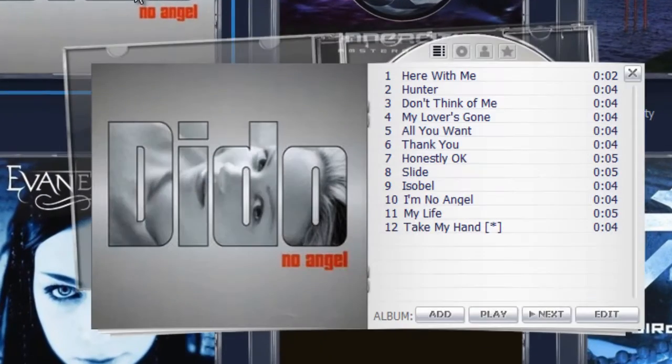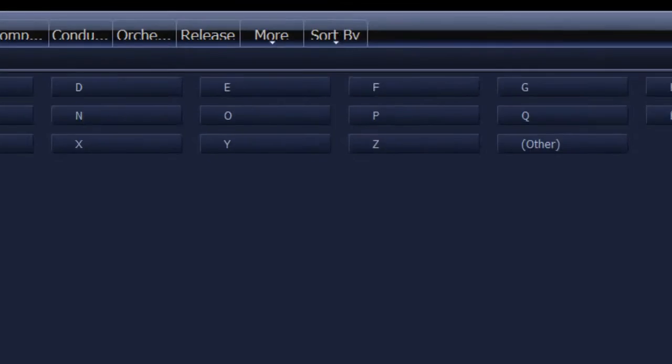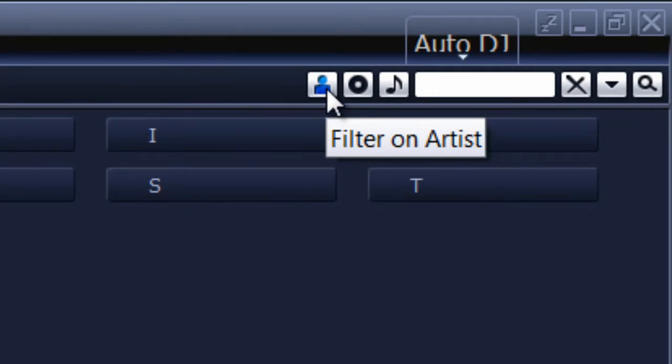Now, clicking on the CD cover reveals the tracks for that CD. From this screen, I can play it, or I can add an individual song or all songs to a customized playlist. Finding your artists, albums, or songs is a breeze. You can simply search by the alphabet or use the advanced search tools, which let you specify a name and set filters.